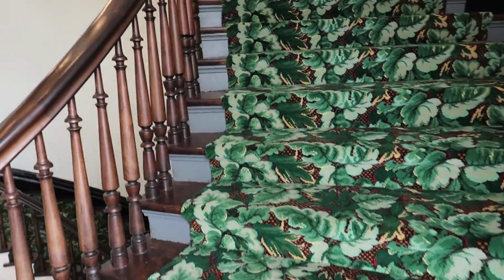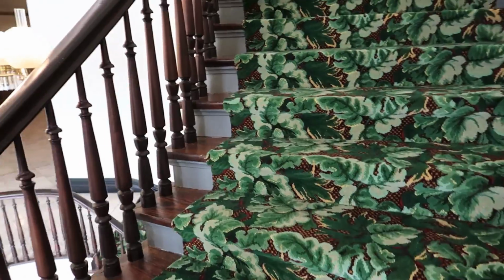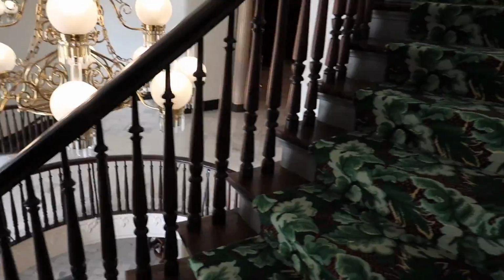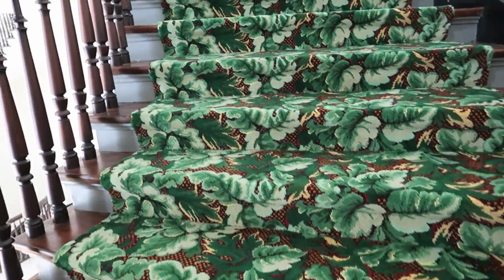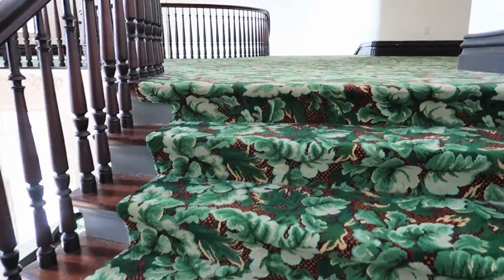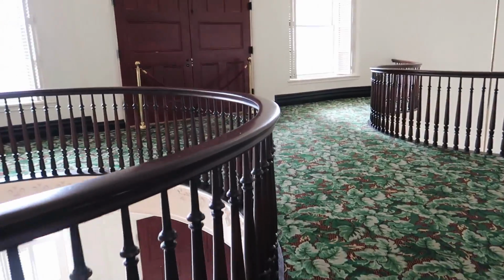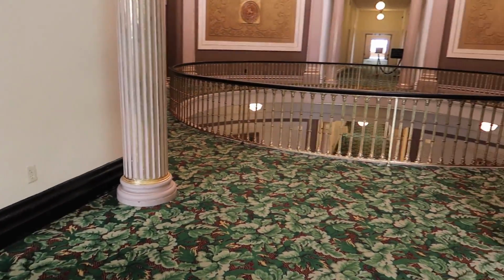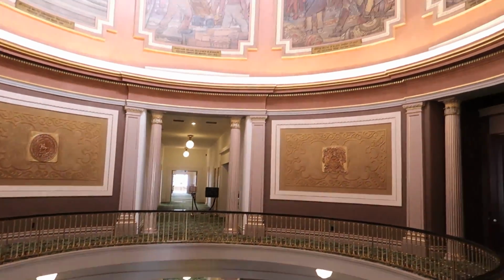All right, we are heading up to the third floor on this cool green carpet. I'm not crazy about this carpet. I couldn't decide if I liked it at first, but I do like it now. And it's hand woven too, just like the other carpet. It's an interesting choice, isn't it? This green. I love the carpet in the sun. All right. This is beautiful. You can see these murals a lot better.